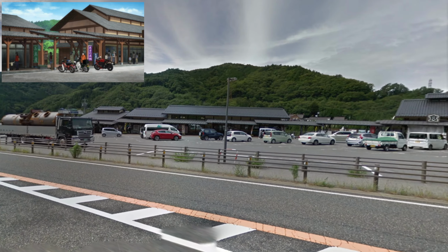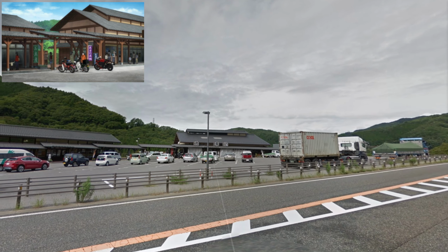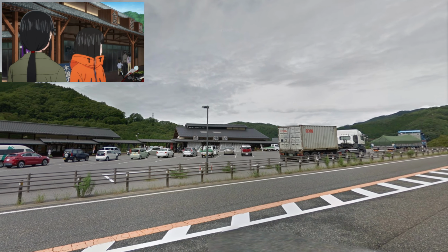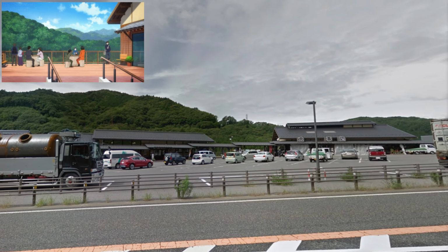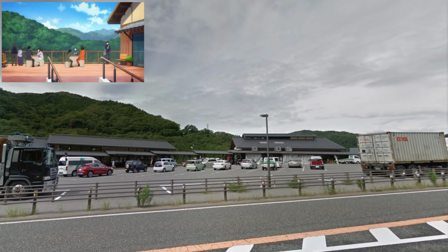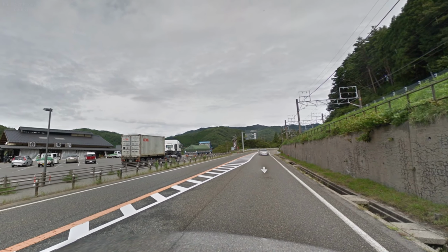And we can see these multi-tiered roofs and this lettering here. We can't get inside to see the deck where all the seating is, but we got the mountains and the trees in the background. Very nice.